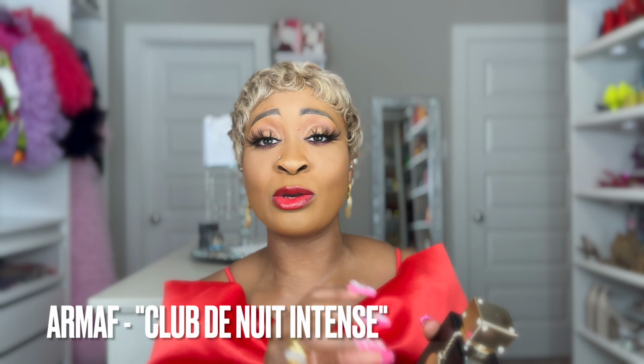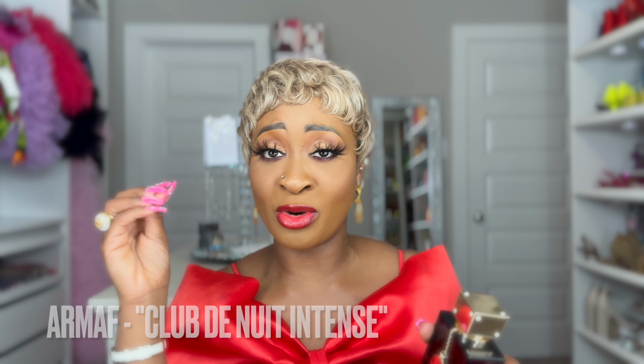I smelled this when I went to visit my friend in Atlanta, and it was love at first sniff, and I bought it on Amazon instantly. With this, you get rose, you get saffron, and then there's geranium in here. But I don't smell geranium. I smell the rose, I smell saffron, and then there's oud, and then there's amber. This is delicious. It feels like there's vanilla in here. This is a clone. It's a dupe, I think, for Tom Ford's Noir de Noir, and it smells spot on.